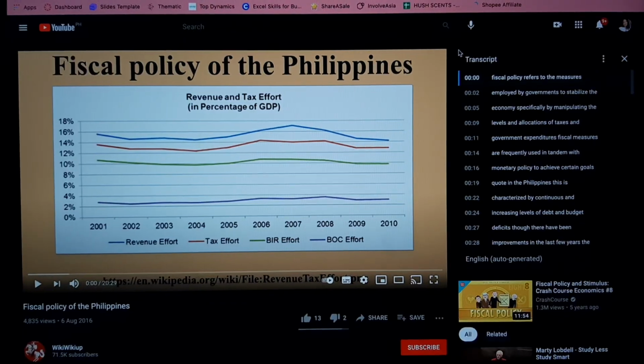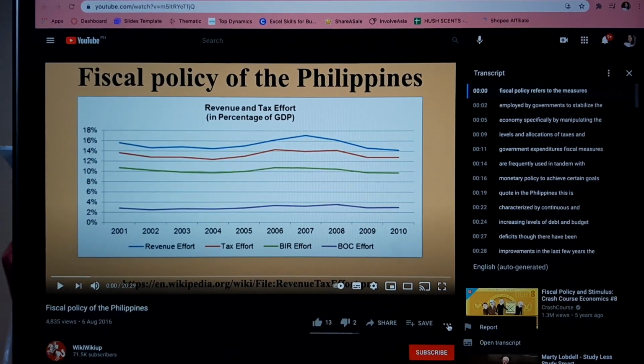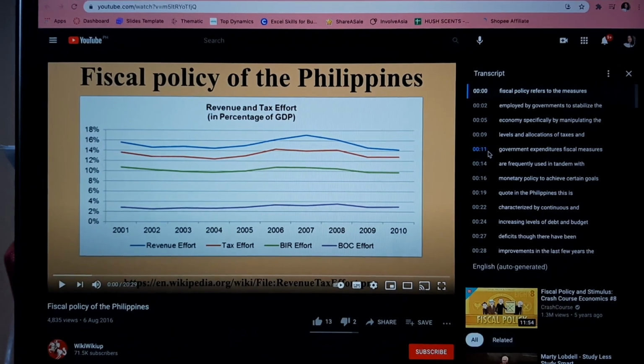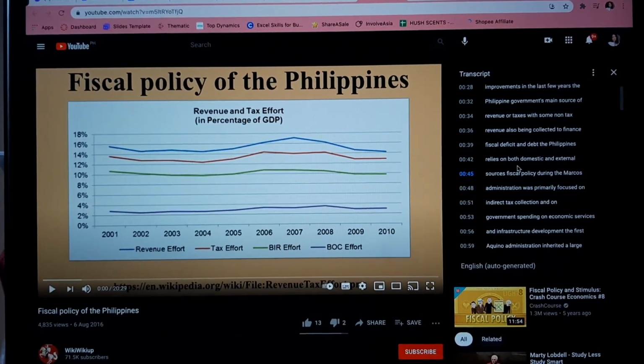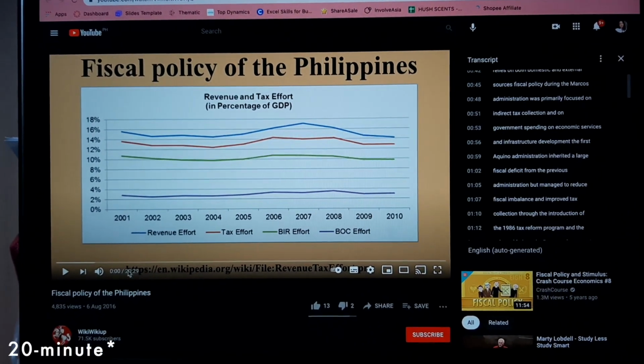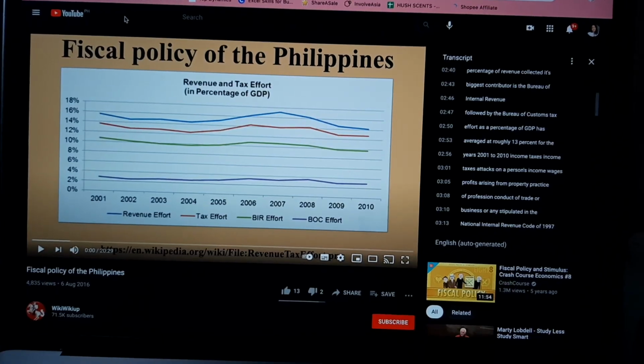So we have to watch 9 videos. Some videos are 20 minutes long. So yeah, the transcript, if you don't know. Okay, so this is what I was talking about. These are the 3 dots at the lower right. And then click open transcript. And then this will come out. See? You just have to read instead of watching a 2-minute video. Okay, that's it. I'm just reading this. Okay. I'll get back to work.